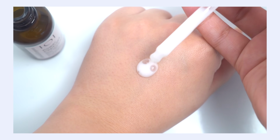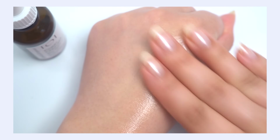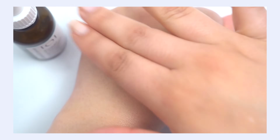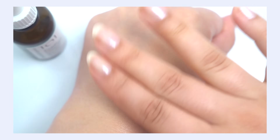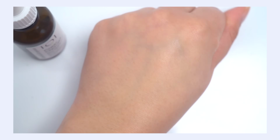It's really beautiful, kind of like a milky, silky, hydrating, moisturizing emulsion type of texture. It is a bit more medium weight and may not feel the best for like very oily skin types, but I've really been enjoying this texture because just on its own, it actually feels very hydrating and slightly plumping to the skin while also a bit smoothing and moisturizing as well.